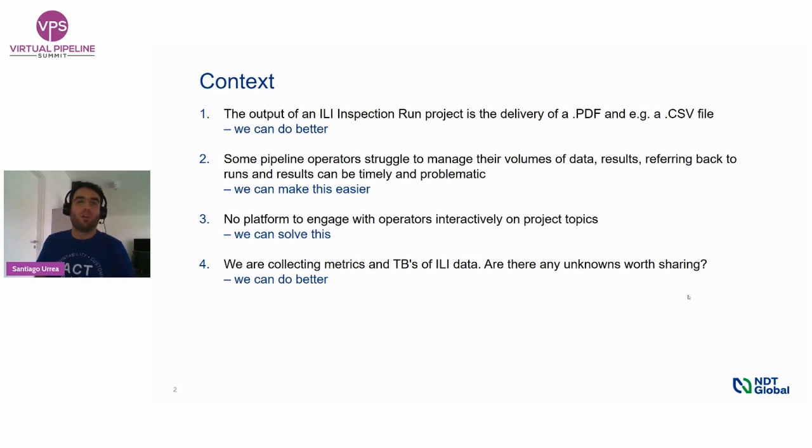So we know that as vendors, we deliver inline inspection reports as PDFs, and in some cases CSV files, POTS databases, and multiple different formats. But we can do better. A static PDF that is archived is not bringing benefit to anyone.